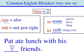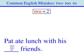Pat ate lunch with his two friends. Which two should we use? Following our recommended procedure, let's first see if this two refers to a number, so we can either choose it or eliminate it as a choice. Two friends. This two is referring to the number of friends. There are two of them, so we can immediately choose the two that is a number.